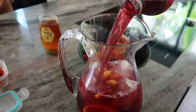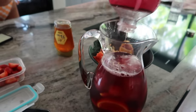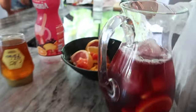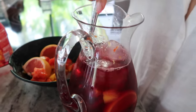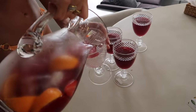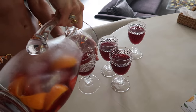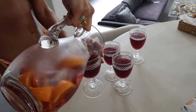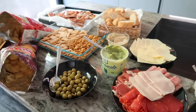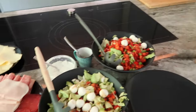Mm-hmm. Lots. Let me see the blender. Gorgeous. Oh, and some snakes. Yeah. Just get that bit of orange in there. Yeah, whack it in. Ooh, there. Yeah. Oh yeah. I want this. It's done, now time for lunch. Today's brief is picky bits.